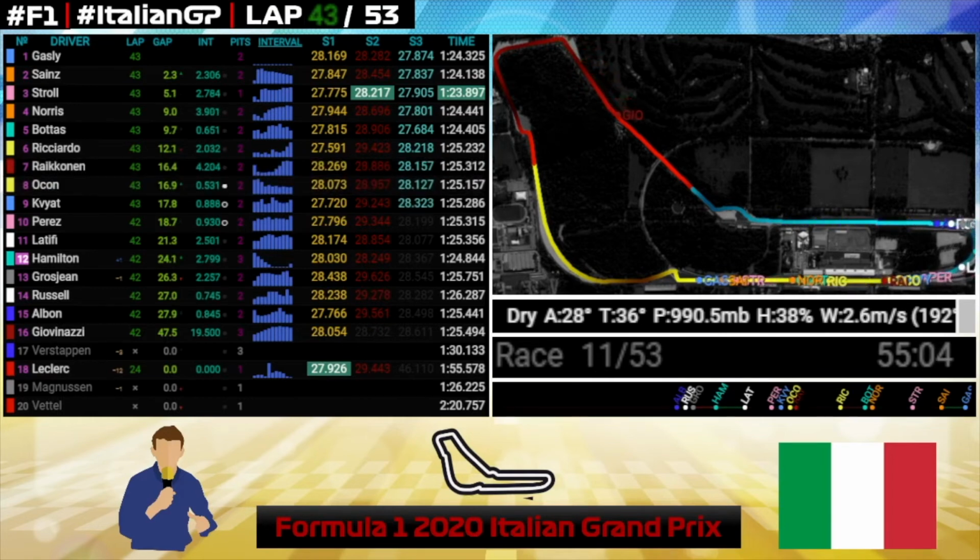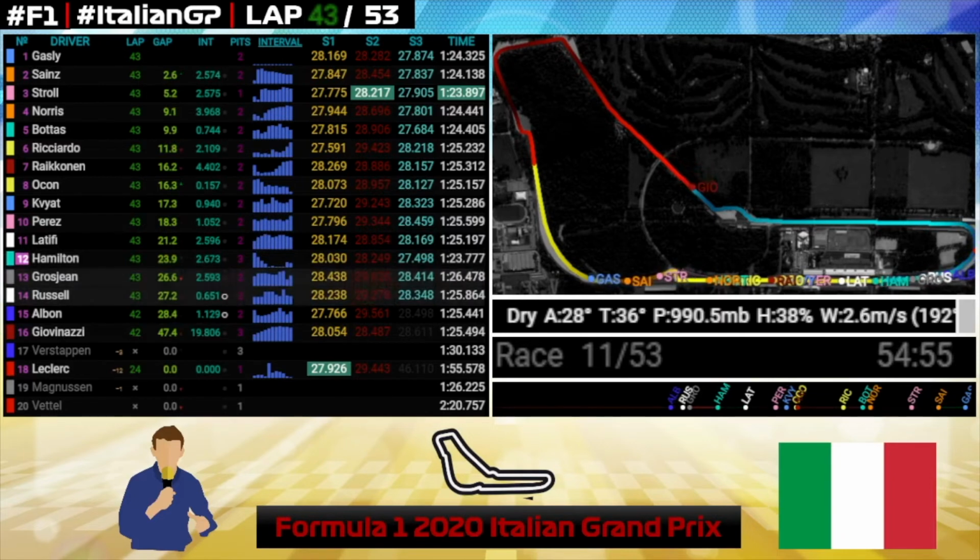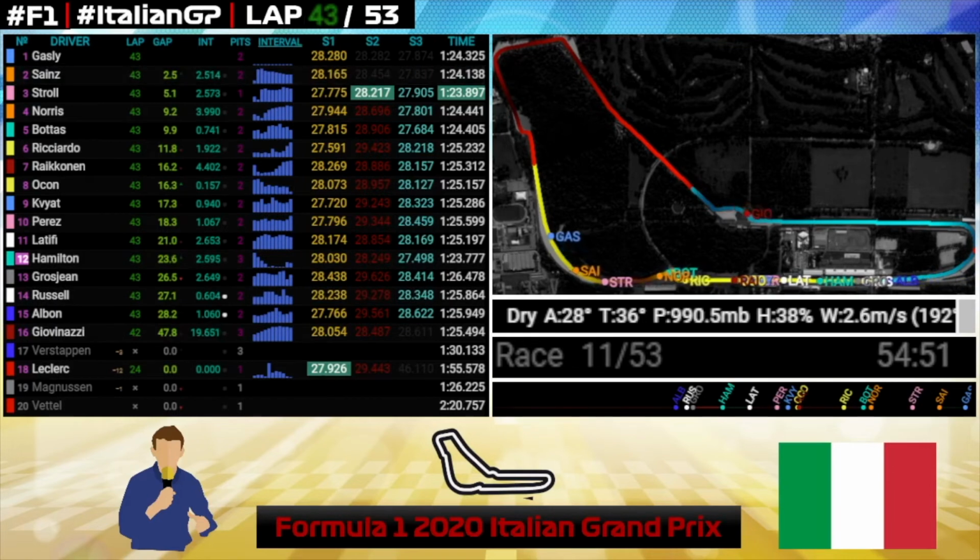Here comes Ocon on Raikkonen. Raikkonen pulls to the inside, coming into the rettifilo. Not getting a move there. There's your race leader, Pierre Gasly. Hasn't led since he was crowned champion, and they make contact. Ocon hits the back of Kimi Raikkonen's car and loses a bit of front wing end plate. Look, it's gone.